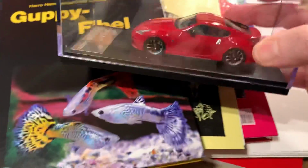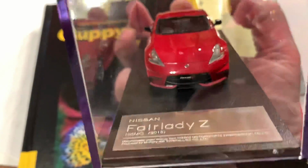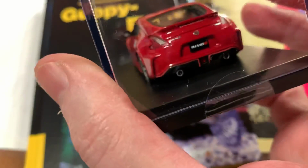Besides the cool mug, this is my actual car, which is pretty cool. That they have a Nismo Z. Very cool. It's my actual real car, except the one I drive in is much bigger.